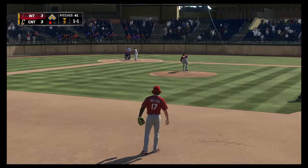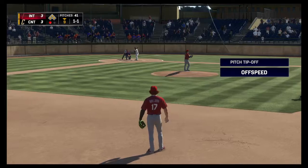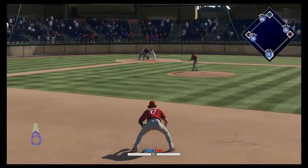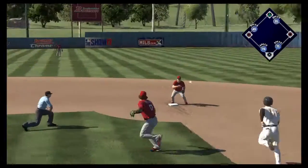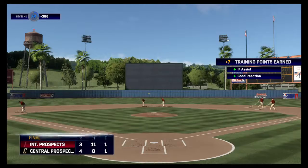Digging in, Julian Caldwell is looking to bring home the winning run from third. The 1-1 pitch. Oh, it's on the ground to second. Did he get his double play? Step on the bag for one. What the heck? What are you doing? And they're going to walk off with a 4-3 victory.